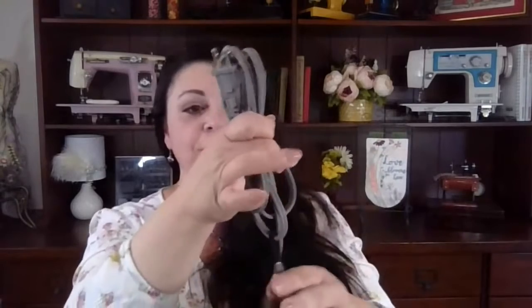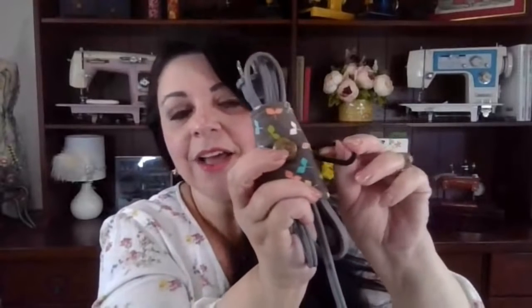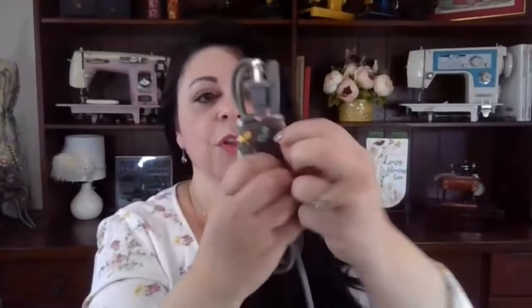And now you would just wrap your cord kind of a figure 8 style. And when you're all finished, you would just take this piece of elastic, put it in the center, and then we're going to wrangle those cords. And when you get to the very end, we just take the other piece, the little elastic tie, wrap it around the button, and we're done.